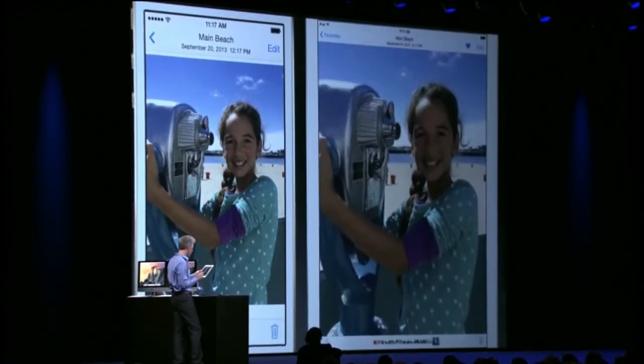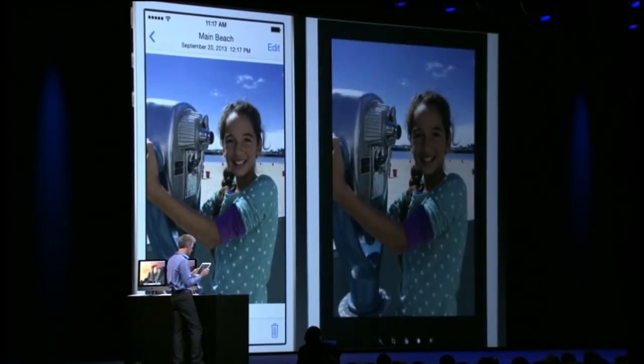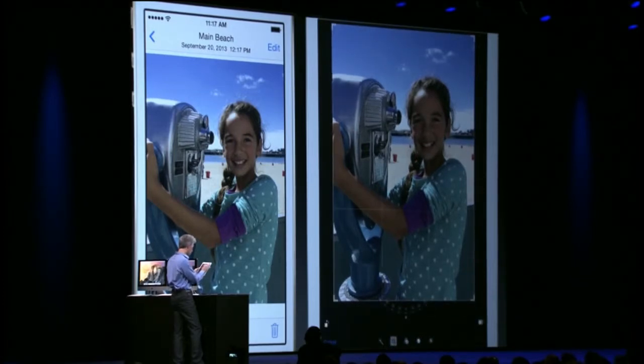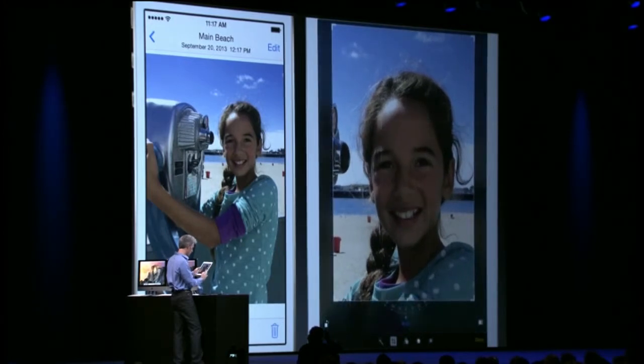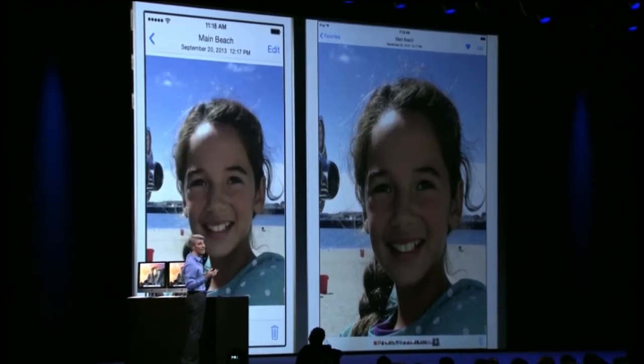So I can go into that photo right here. Now we have those same editing controls tailored for iPad. So I'm going to go in to do a crop, and do a kind of extreme close-up crop here like this. Hit done. And of course these changes are going to go up live to my iCloud photo library, and they go right across to my phone.